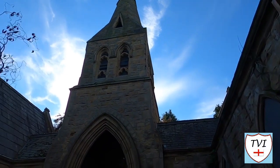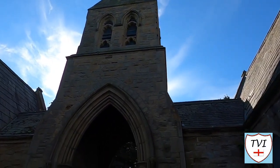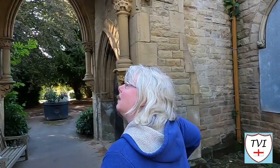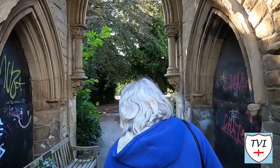You'd be forgiven for mistaking this for a church from a distance, wouldn't you? Flashing off the roof here. Sorry? Flashing off the roof. Yeah, it's fallen down. So let's go through this archway.